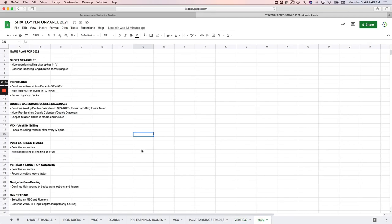Game plan for 2022. So number one, we're going to do more short strangles, more premium selling after IV spikes. We didn't do near enough of this. And obviously our short strangles were our most profitable strategy, and so we'll continue to do that. And we'll continue to ladder into our long duration short strangles like we've been doing during the second half of 2021. Iron ducks, we'll continue to do most of our ducks on the S&P 500, SPX, SPY, be a little bit more selective on RUT, IWM.